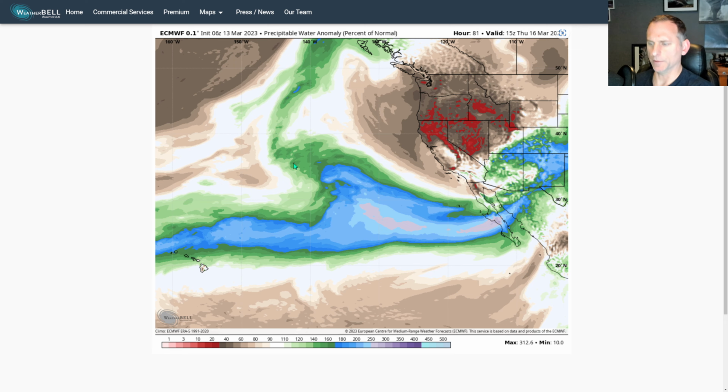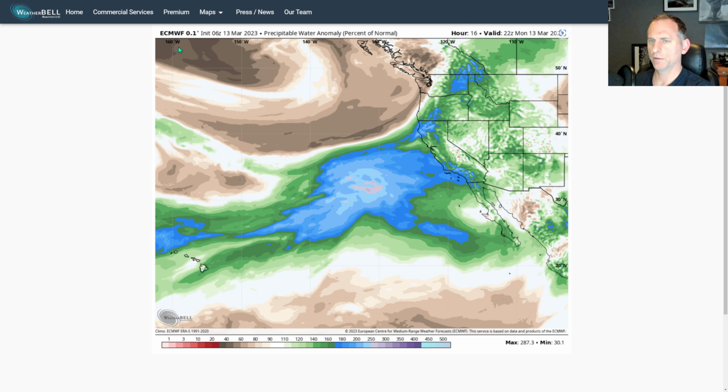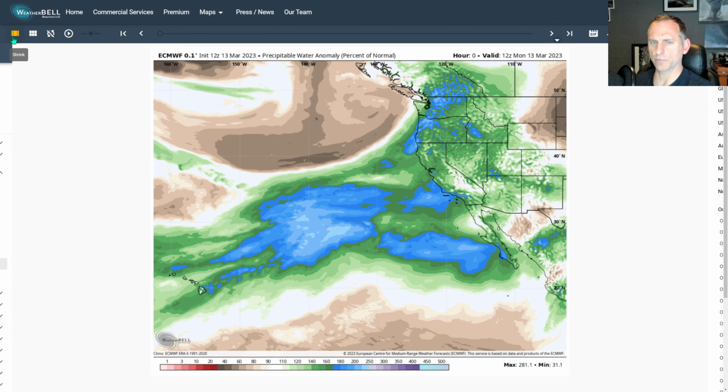Now taking a look here. Let's back this up a little bit here. This is the atmospheric river. This is the European as of last night. And in fact, let's update this and get the most recent data as we speak here.